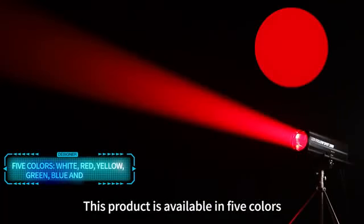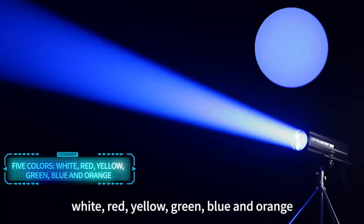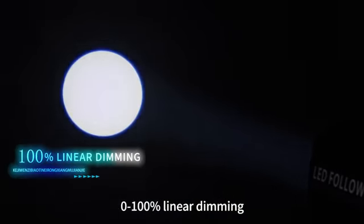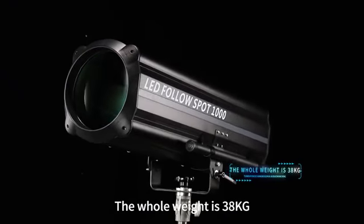This product is available in 5 colors: white, red, yellow, green, blue, and orange. 0 to 100% linear dimming. The whole weight is 38 kg.